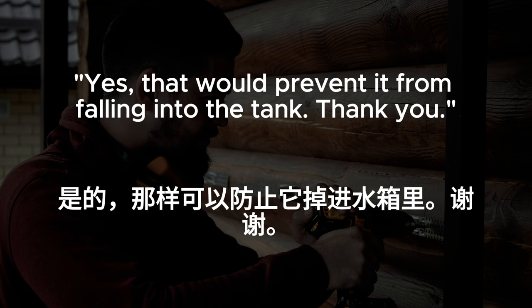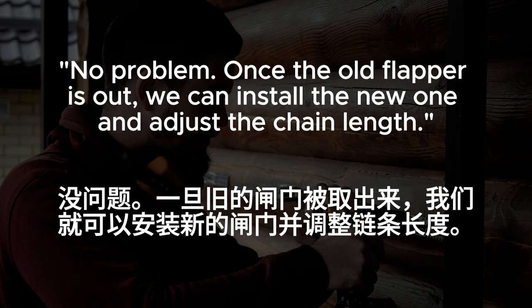No problem. Once the old flapper is out, we can install the new one and adjust the chain length.